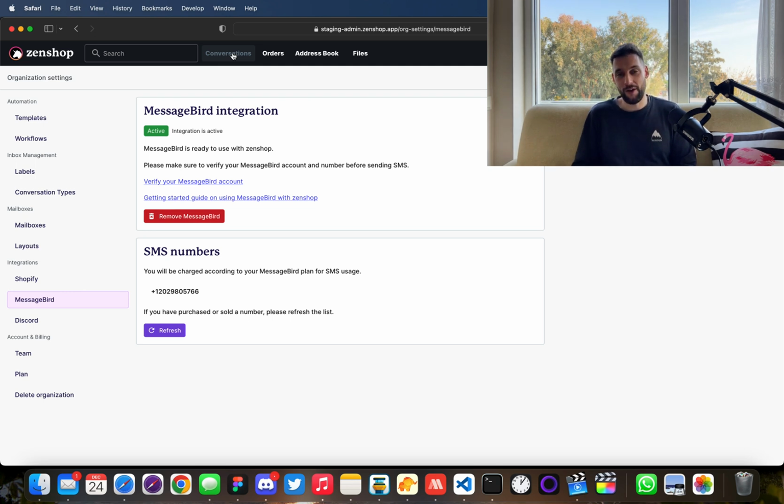And after this as well, there'll be WhatsApp integration. MessageBird effectively allows me to do both integrations quite quickly. Anyways, the other feature that I'm really excited to talk about, which I've been thinking about in more detail, is the ability for ZenShop to capture customer feedback.